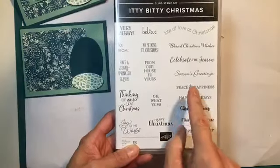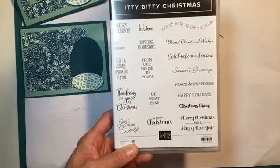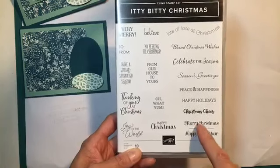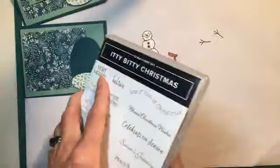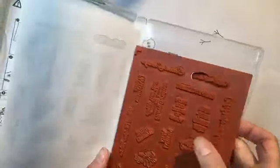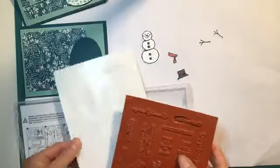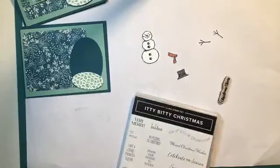And I chose, where is it? Christmas cheer. There it is. Blend it in. So these are the new stamps that you put the labels on. And they are amazing for sticking to our blocks.